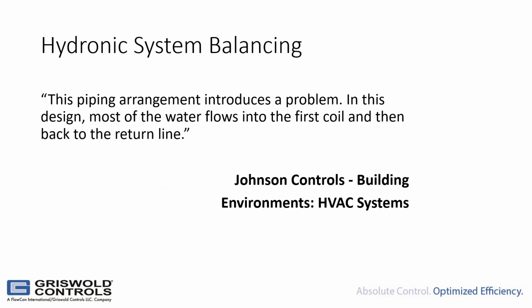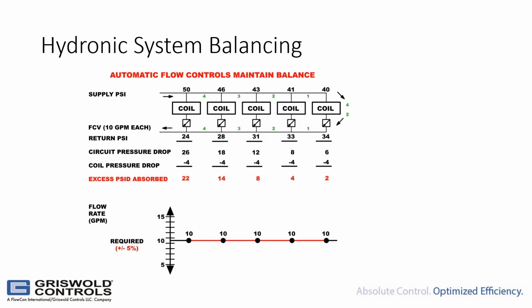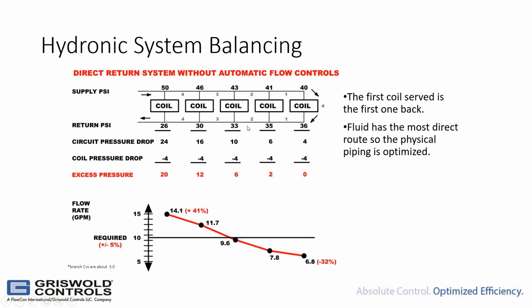So, like we talked about direct return versus reverse return, we talked about the piping is really the beginning of the problem. Johnson Controls in their book says the piping arrangement introduces a problem. In this design, most of the water flows into the first coil and then back to the return line. So as we talked about here, where we've got 14.1 gallons per minute, it's very accepted in our industry that in a direct return system without any balancing, you're going to have overflow in this first coil and underflow here. And like I said, this relates exactly to domestic hot water as well. We just did an application tip a few weeks ago for all of you that talked about this exact problem in balancing, which is also not just in hydronic systems, but in domestic systems where you have too much flow in some areas and not enough flow in other areas.